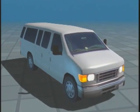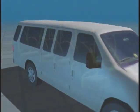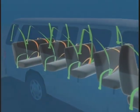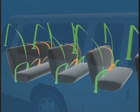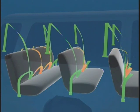In December 2004, NHTSA issued a new rule requiring that rear center seats in all new passenger vehicles be equipped with lap and shoulder belts as opposed to just lap belts by the year 2008. This ruling includes new 15-passenger vans.